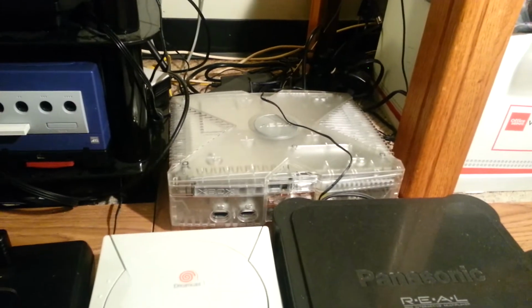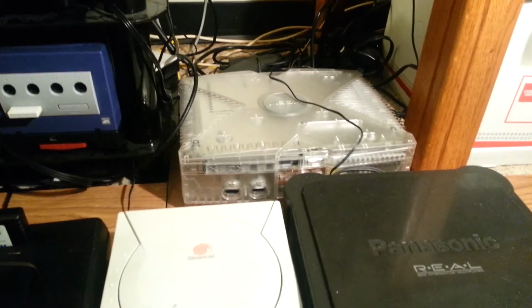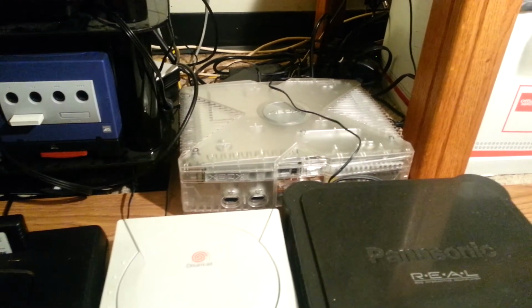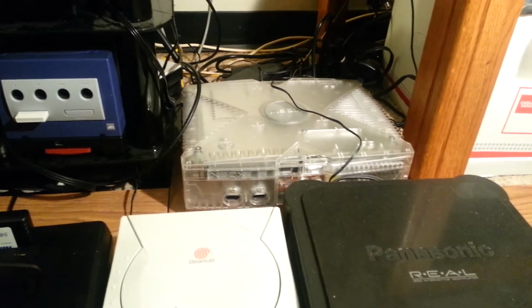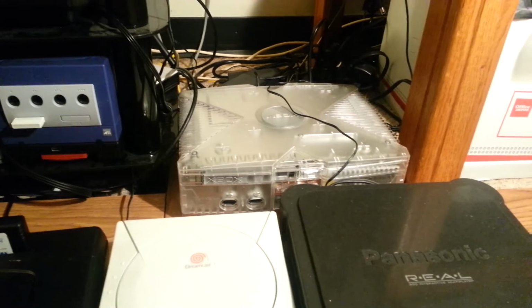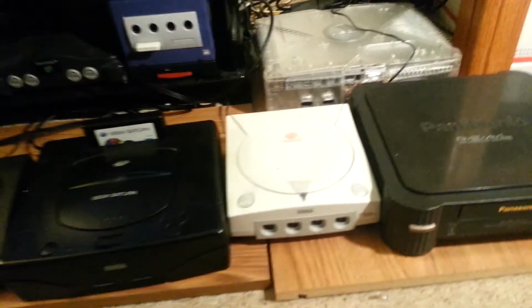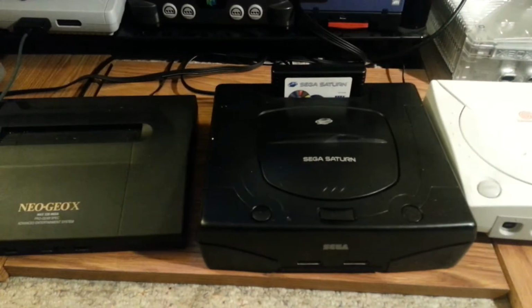Right back there, we've got a crystal version of the Xbox. Very, you know, I don't want to use rare, because it isn't rare, but I've definitely never come across them in the wild. I always come across the Halo one and the normal Xbox, so it's kind of nice to get the crystal one. Not a lot to say other than that.